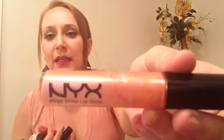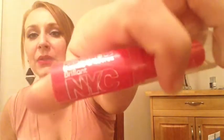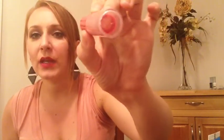This is a NYX Mega Shine Lip Gloss. This one is in Crystal Soda, and it's basically a really pretty sheer lip gloss that I will put on over lipsticks. And I have my NYX Applicious Lip Balm. This one is in, what is this in? Big Apple Red. I have one that is in Caramel Apple, and I like the Caramel Apple one better. It's in my purse. I use it more often.